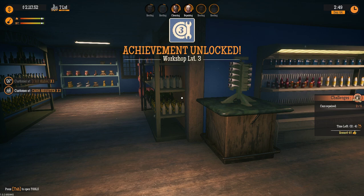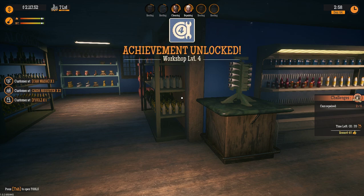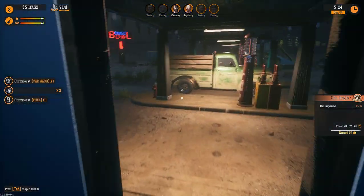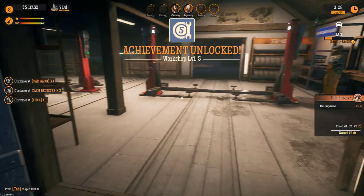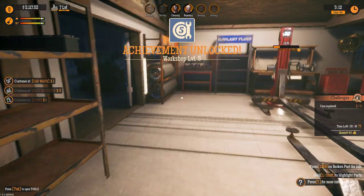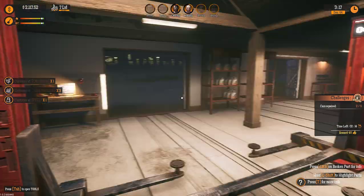This is a gas station simulator. Alright, gonna check, make sure something's set up. It is. Alright, we're good to go. We got workshop level 4. Let's go take a look at the workshop real quick. We got this bay we opened up, so we need to take more cars in to work on. So that works out nice.